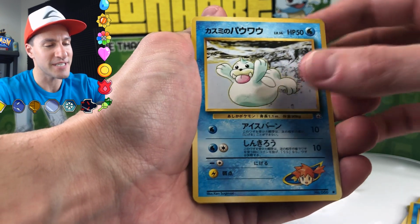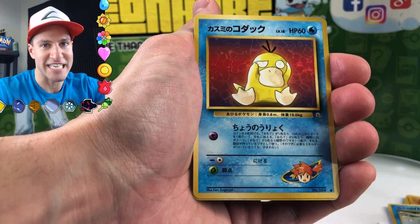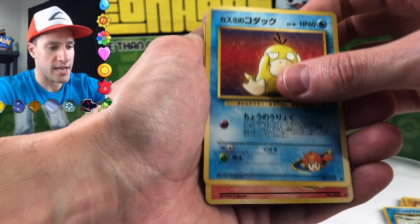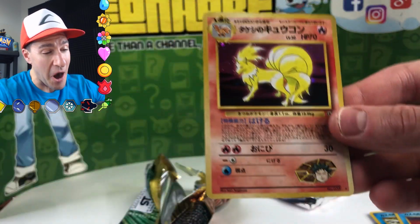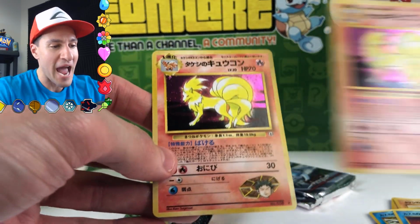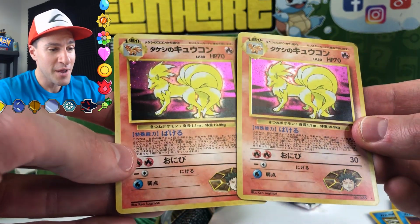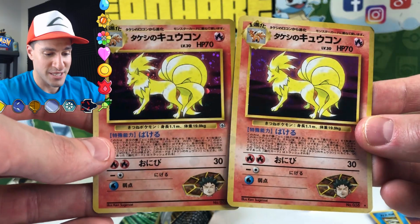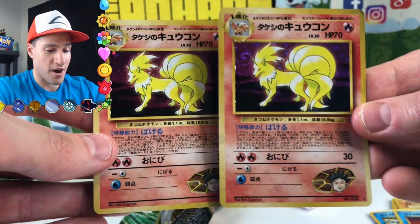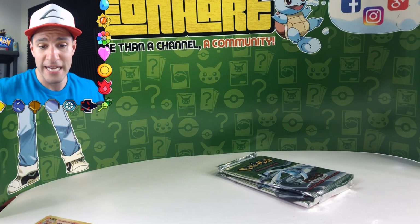Celio, what's the dealio? Misty's... I think here's the rare. That is not the rare. Okay, the rare's next. Misty's Psyduck. I was confused for a sec, which is appropriate for the card. And the actual rare is... What? What are the odds of that? You get holos in every single pack, but what were the odds that we were going to be getting two Brock's Ninetales cards? That's really hilarious. But anyway, they're gorgeous cards, so I will take it. Very, very nice. Would have been cooler not to get repeats, but that's okay.